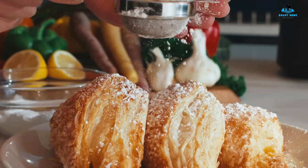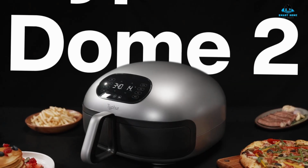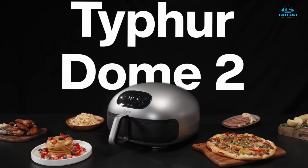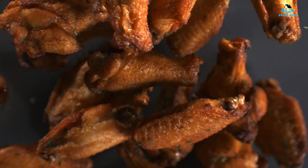Having one of the best air fryers in your kitchen makes getting dinner together so much easier. Not only are they fairly inexpensive, but they also save time, don't require much space in the kitchen, and can help you create healthier meals, especially if you often cook with oil.